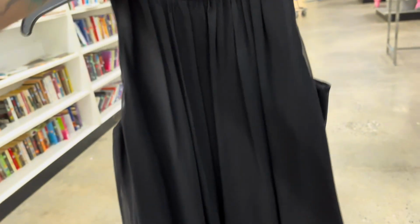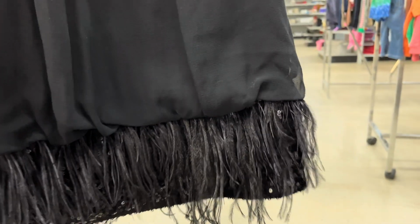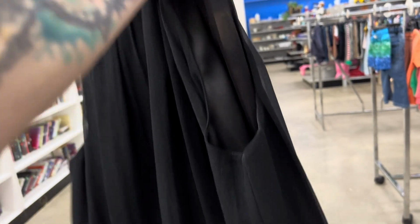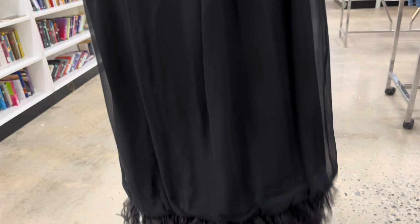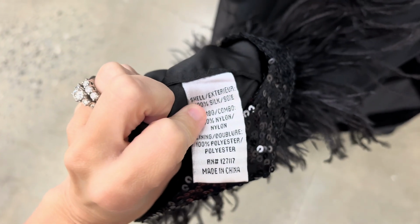Okay, I don't know if you can see the tag, and that's okay because I can't pronounce it anyway. Badgley something. Anyway, look at the sequins and the feathers. It's 100% silk, it feels like. Let's check the tag on this. But this would be great for a summer wedding or reception. Especially if it's silk. Maybe this isn't something good to pick up, but we'll see.